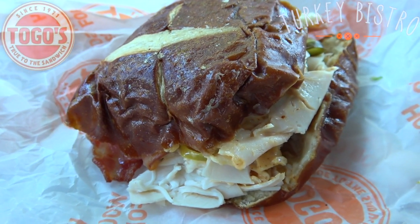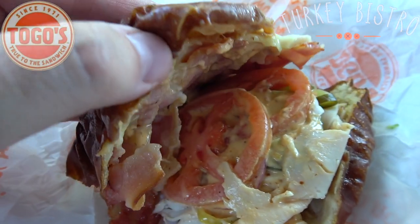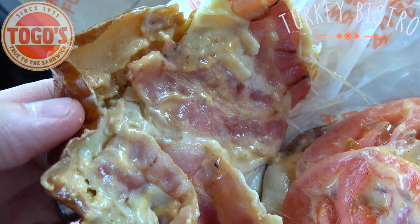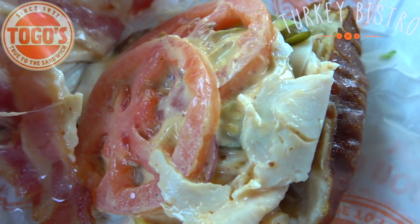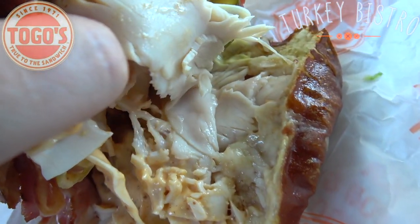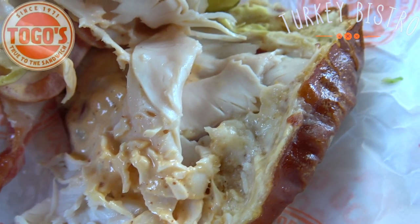Feast your eyes on number 72, the Turkey Bistro, looking absolutely stacked in the middle right there. Let's pop the pretzel bun on top, take a look on the inside. Looks like plenty of that zesty bistro sauce. We have some smokehouse bacon, and up against the very top there, we actually have some of their aged white cheddar as well. We've got some tomato, we've got some pickles, and a quarter pound of fresh turkey breast, guys. This is really insane. The amount of meat in here is pretty crazy. Take a look at that, delicious stuff. We've got some more bistro sauce on the very bottom, and of course, the very bottom of that pretzel bun.